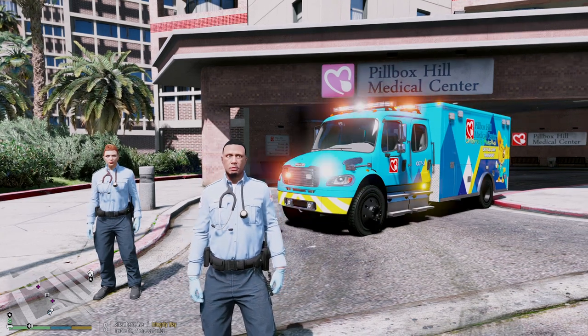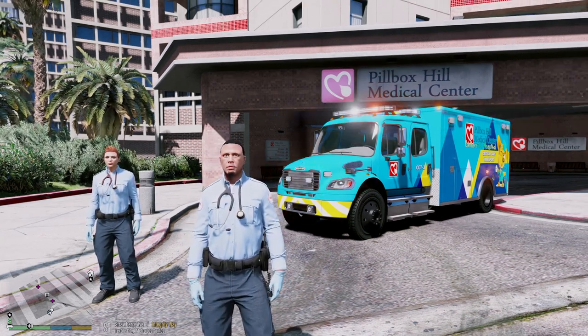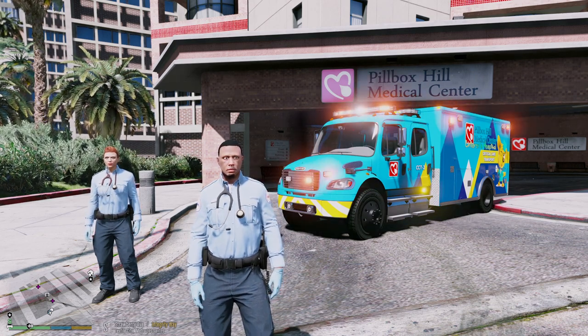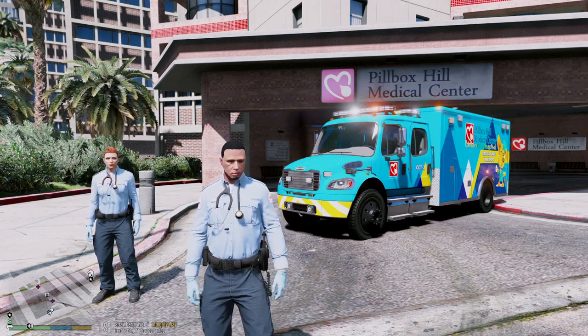Now, I figured it would be cool to use this in the sense that it's just a cool looking truck. I like the colors, I like the logo, but of course I don't want to role play like children being sick, children being injured and stuff like that. So we will not be doing anything like that.